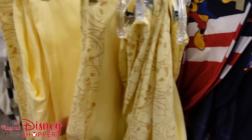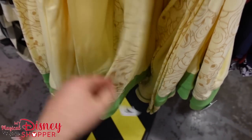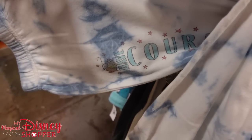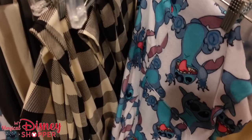That's awesome. More Chippendale pants, large, medium, and small for $19.99. They were $50. We have some beautiful pants here. They say, have courage, and they got little Gus Gus on there, Cinderella style. These are $19.99. Stitch, they only have those in small. We have Stitch here. Stitch is $14.99. All right, moving on.